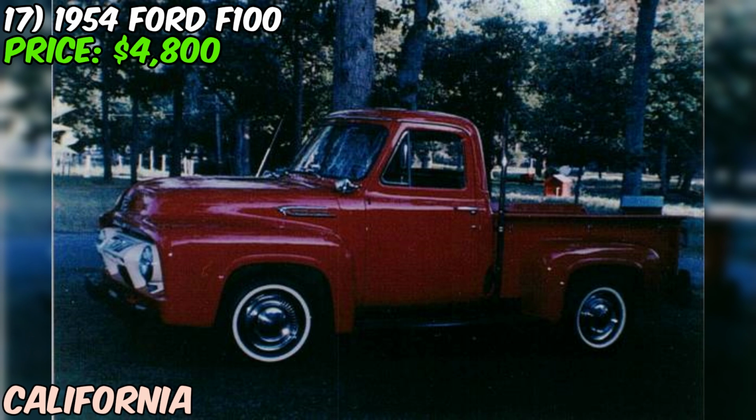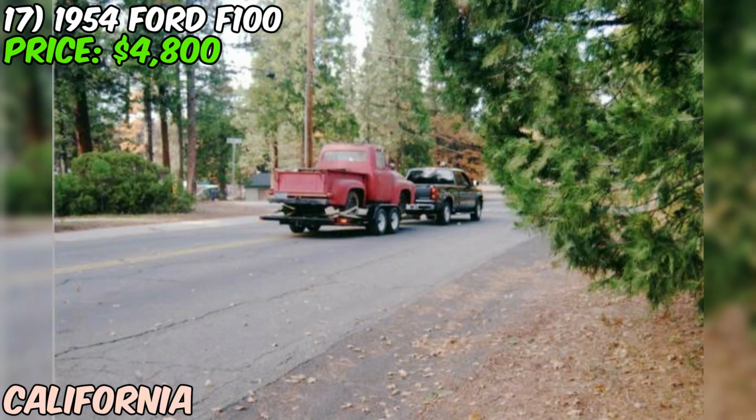But hey, these '54 F-100s are absolutely beautiful when finished, and this could be a solid foundation for someone ready to take on the challenge.